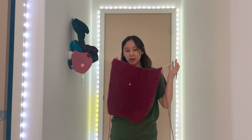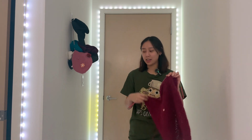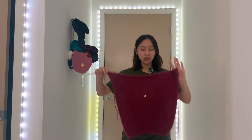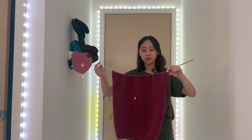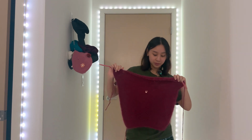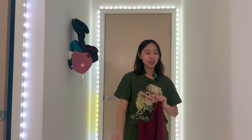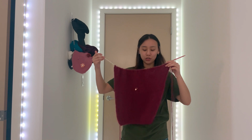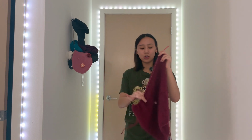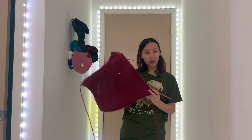Am I surprised by how much I did? Yes and no. I feel like I was really busy today. I had a lot of things going on. I was with people. So the fact that I even got maybe some more rows in than I thought I would is one thing. It definitely is hard to talk and knit at the same time. So when I was with people, I was probably knitting slower than I normally would. But clearly this just goes to show that even if you're going a little bit slow, in the end, it really shows up how much progress you did.